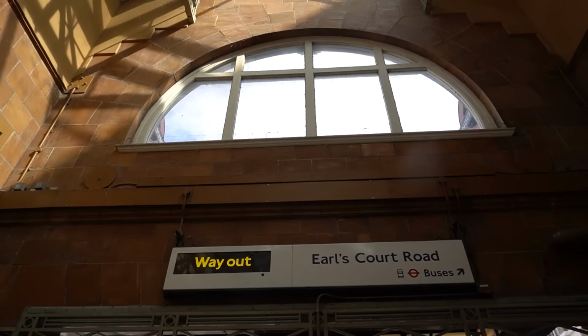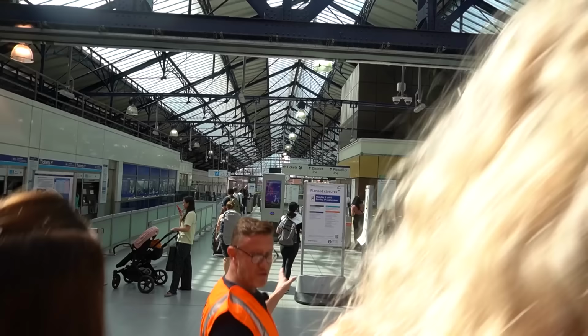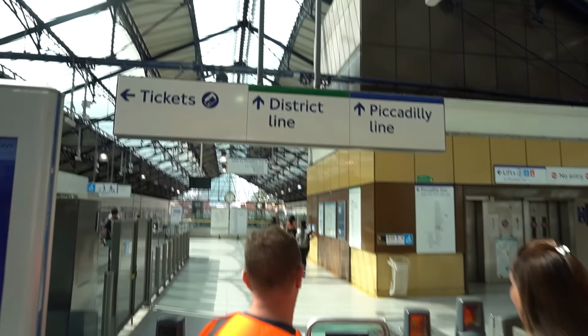What an impressive station when you walk in, isn't it? Do you know, it reminds me of a preserved railway station. You can almost imagine a steam train chuffing and tooting through in here. I feel like it's just so big for two lines. Yeah, it's enormous. Like Covent Garden Flower Market or something, isn't it? It's a massive place.